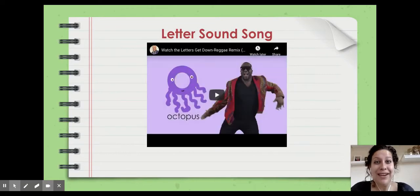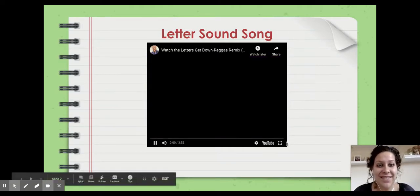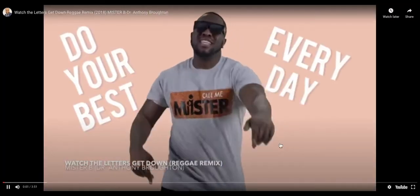Let's start by doing our letter sound song. Don't forget to stand up and be in a spot where you can move and sing along with the letter sounds.